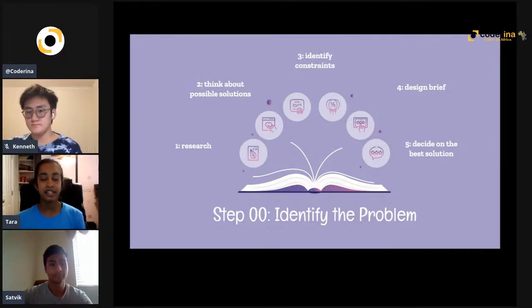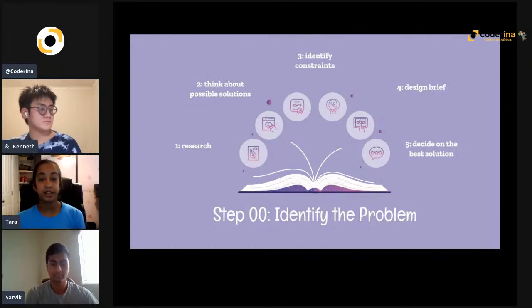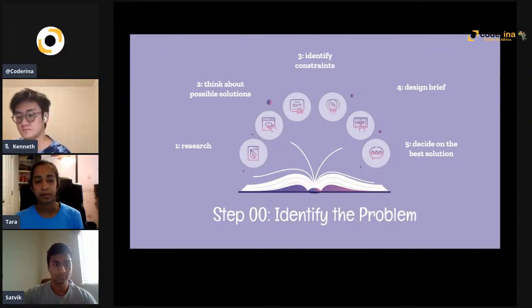But during this process, you should ask yourself questions like, what situation am I in? Where am I? What problems do I need to solve? And what are some possible solutions? And although these questions are very basic, they're very essential in putting you on the right path when you go to your next step, which is defining the problem.